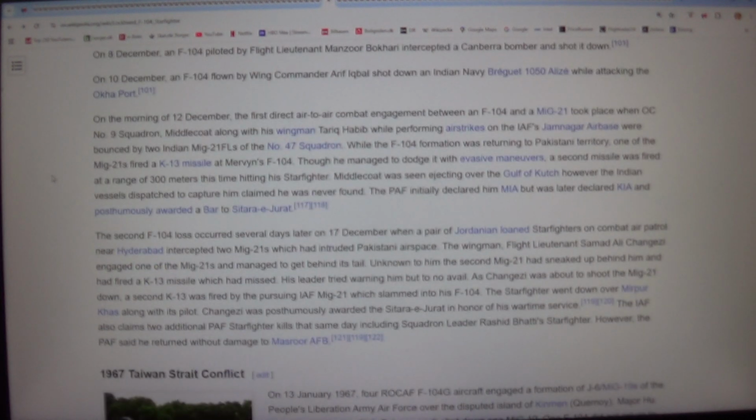On the morning of the 12th of December, the first direct air-to-air combat engagement between an F-104 and a MiG-21 took place when OC No. 9 Squadron, Middlecoat, along with his wingman Tariq Habib, while performing airstrikes on the IAF's Jamnagar airbase, were bounced by 2 Indian MiG-21 FLs of No. 47 Squadron. While the F-104 formation was returning to Pakistani territory, one of the MiG-21s fired a K-13 missile at Middlecoat's F-104. Though he managed to dodge it with evasive maneuvers, a second missile was fired at a range of 300 meters, this time hitting his Starfighter.